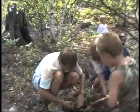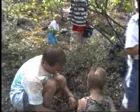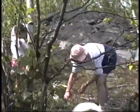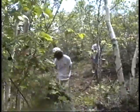What's that Latin name again for them? Vaccinium angustifolium. Low bush, sweet low bush blueberry. Look at the one I... Wow, would you like me to weigh that for you? 40 pounds. Oh, yummy. Is this a good patch or what?